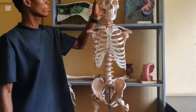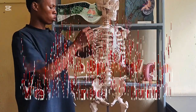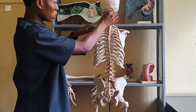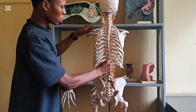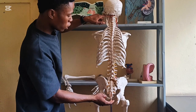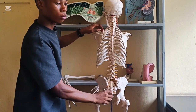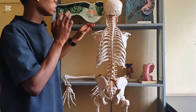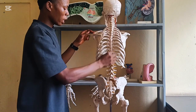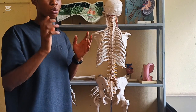Moving down from the skull, the next part we have is the spine, or the vertebral column. Let me turn this so you can see it well. The spine runs from here to here. This backbone, this vertebral column, is a spine, and it is made up of 33 bones. If you count 1, 2, 3, 4 like that down, you see it's made up of 33 bones.